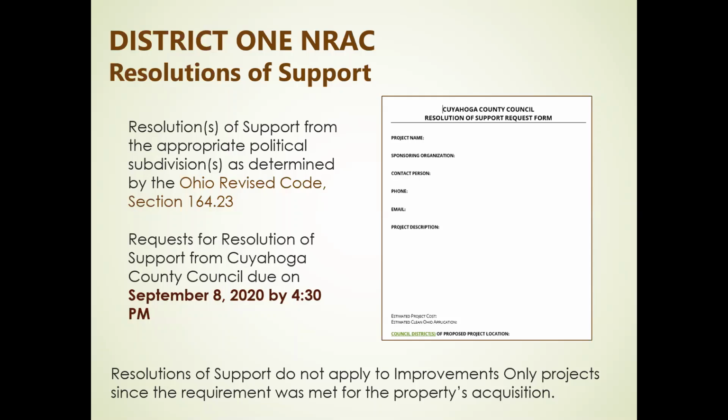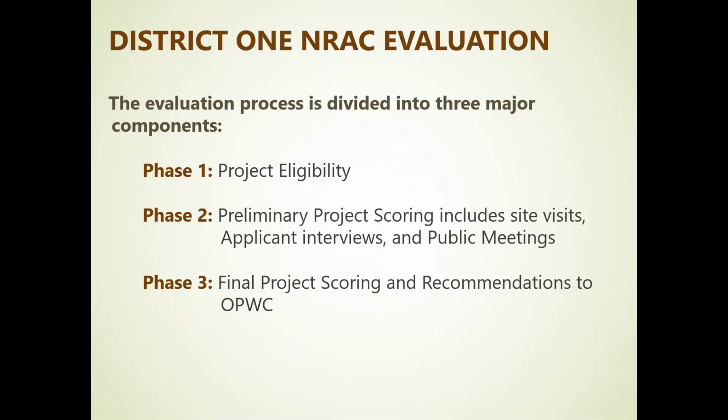So again, multi-jurisdictional projects will need to come before county council. And then the nonprofits that are applying for projects will need to come before county council. Again, if you're not sure, give Jen or I an email or a call, and we'll go through your project with you and determine if this is needed for you. Now we can go to the next slide. Thank you.